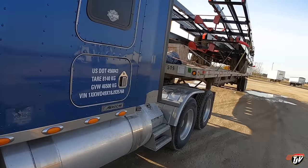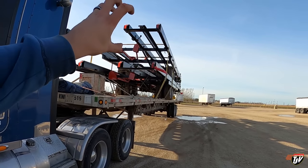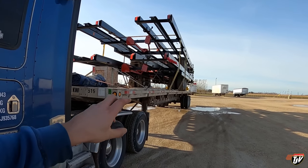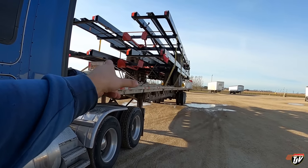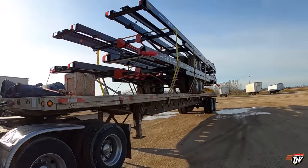My load today is over dimension. This top one is chocked in and strapped into the second one and down to the trailer. And then they're both chained down and tied down from the bottom as well. It's like two trailers.